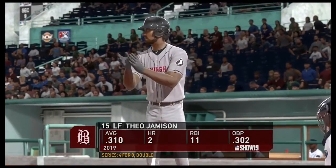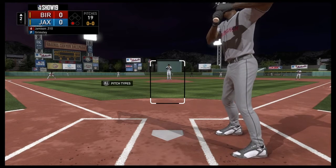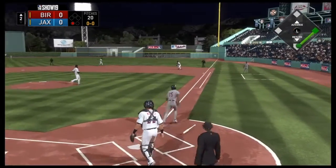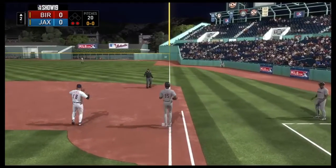Now in the box, Theo Jamieson, as he'll get his first opportunity in this one. Theo Jamieson. First offering on its way. This is on the ground over to first, go, go, go, dig. And he'll step on first for the out, 3 unassisted.